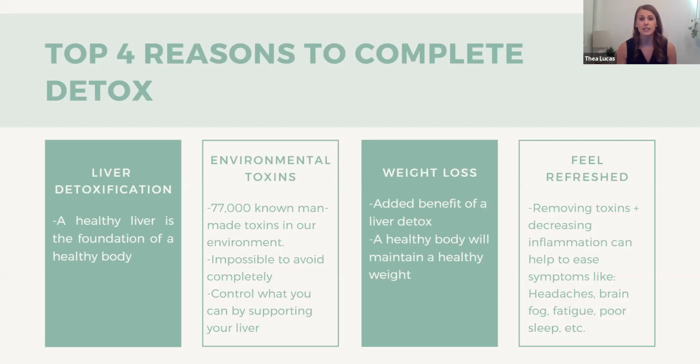And the second reason to complete one, and arguably the most important reason to continue to do a functional medicine detox seasonally, is just the sheer number of environmental toxins that our bodies are forced to deal with on a daily basis. In our modern environment, we have 77,000 or more man-made chemicals that are incorporated into almost everything that we eat, we drink, we wear, we touch, we smell, everything.